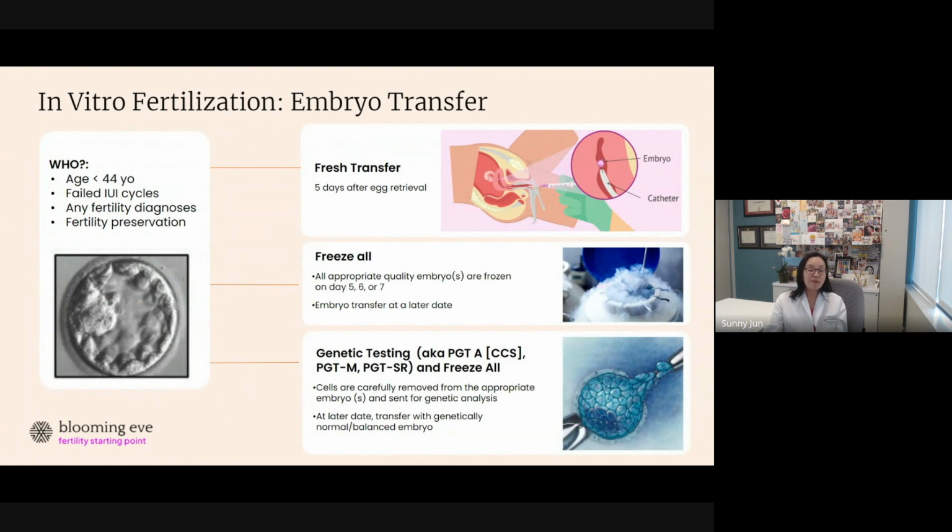So after now the embryos are created, what happens? Well, in the olden days, we did a lot of fresh transfer, but we don't do that as much anymore because screening these tests through what's called PGTA, or pre-implantation genetic testing, and A stands for aneuploidy, can filter out the abnormal embryos. And by transferring only normal embryos, it can significantly increase the live birth. So fresh transfers are not done as often, although we still do some.